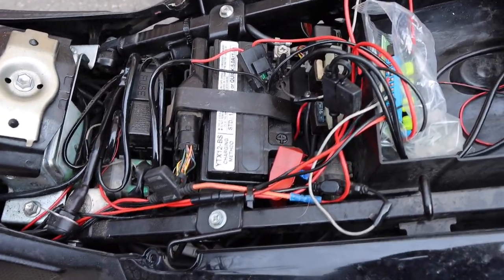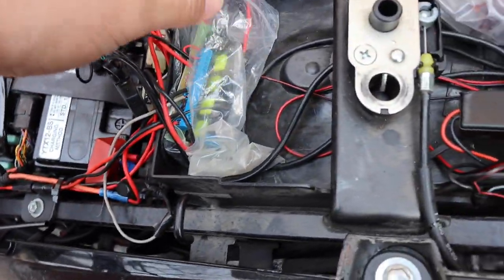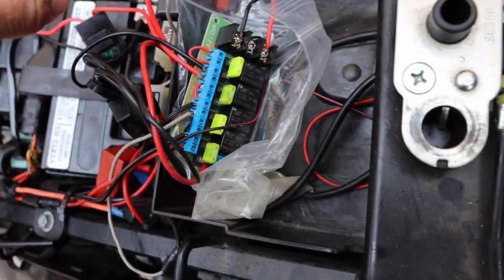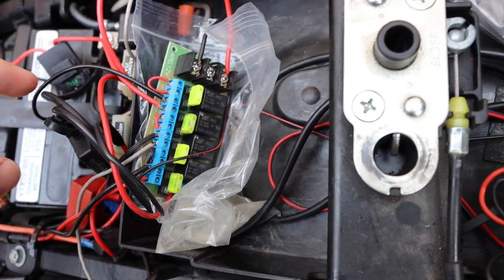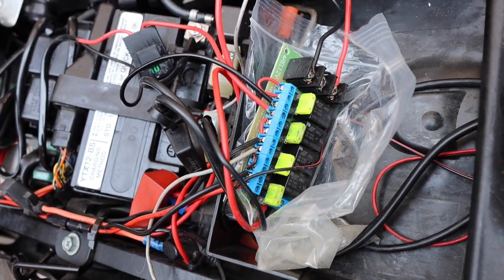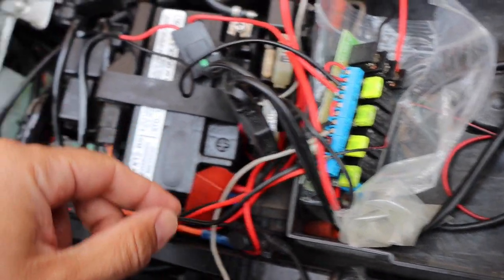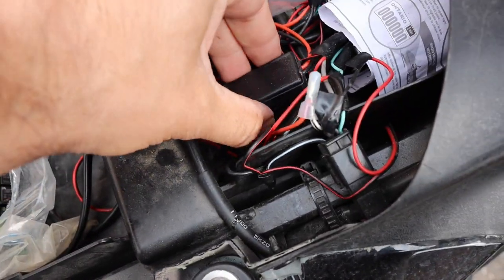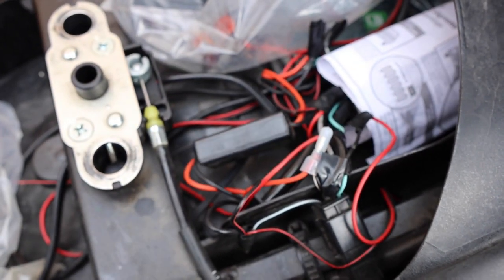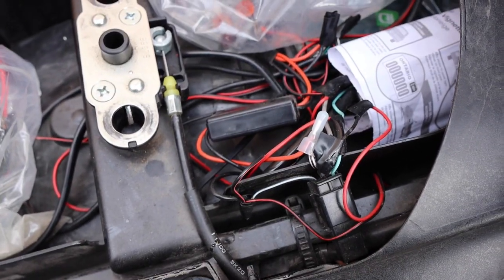Again, I'm okay with criticism. I know it looks like a mess, but it all works. I have this fuse box from Cosmo Accessories, for heated grips, horn, auxiliary lighting, and something else I can't remember. But yeah, helps with the battery. I have this brake light modulator. I'll show the test in a second.